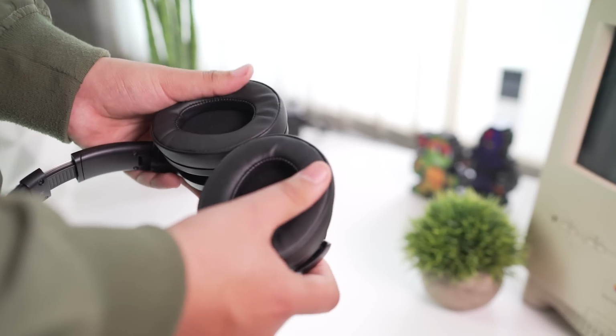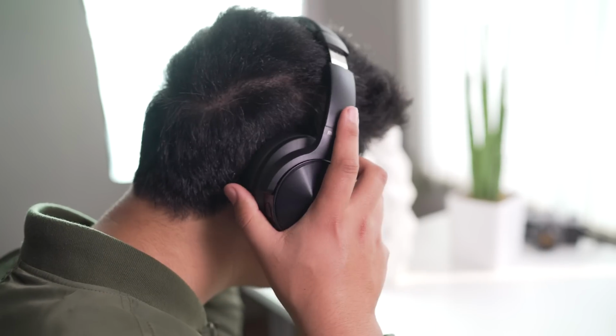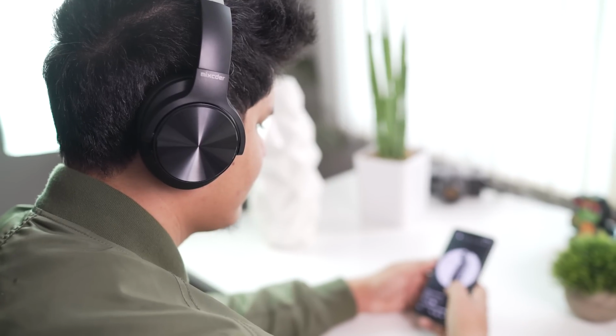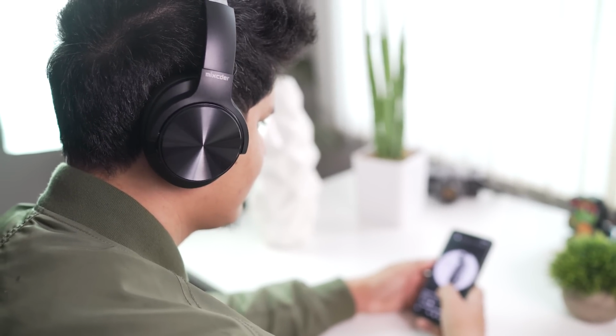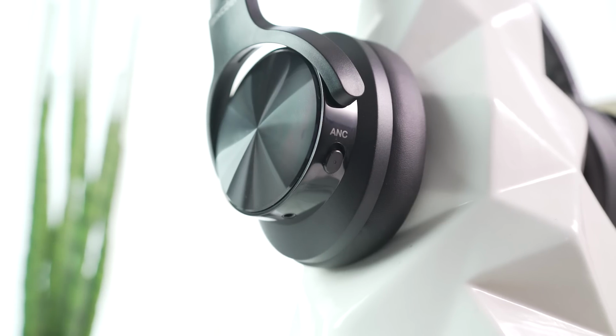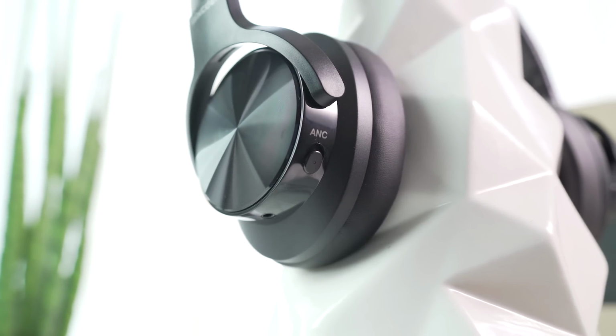The sound for the price is pretty decent. It handles the mids and highs with precision, but it does lack a little on the lows. On the plus side, the E7 does come with active noise cancellation. So if you plan to use it while traveling on a bus, train or plane, it's going to be a quiet ride.